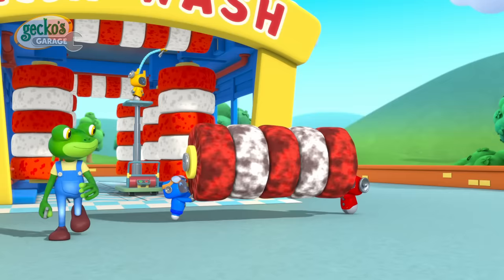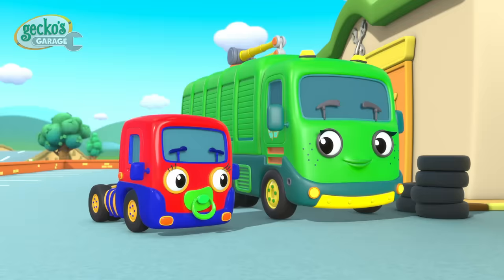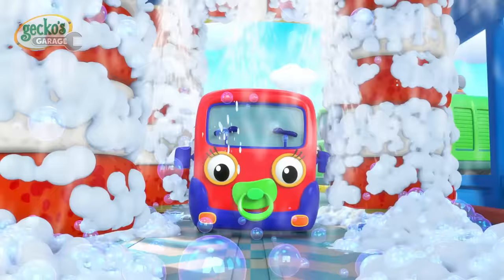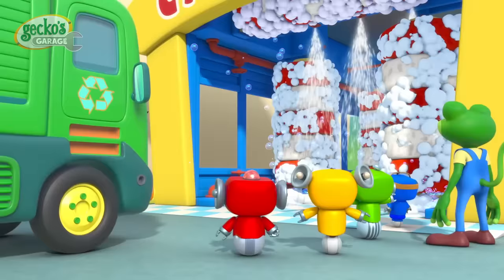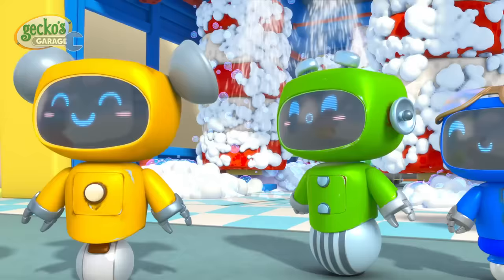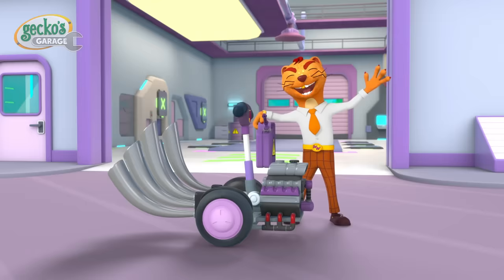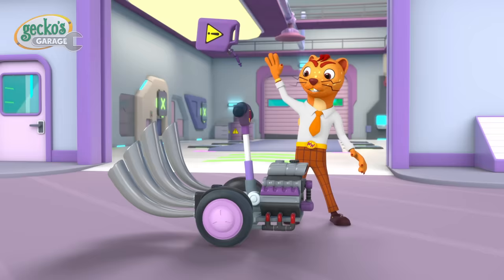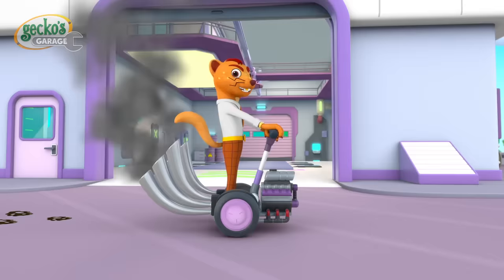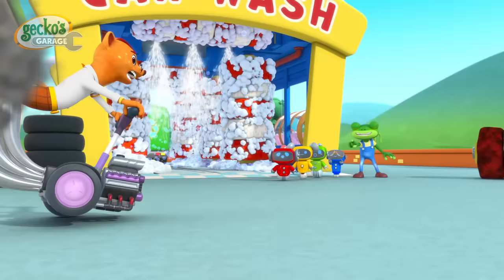Hello, everyone. We've just fitted a brand new brush to the car wash. Let's see how well it works. Hooray! It's working brilliantly! Well done, mechanicals! With this new engine, I'm the fastest weasel in town! Oh dear, I don't like the look of this, mechanicals. Yikes! Look out, mechanicals! Mommy!